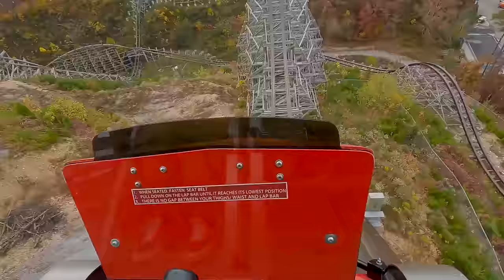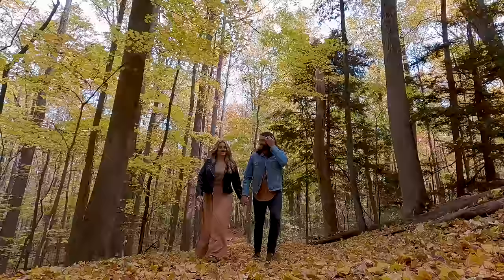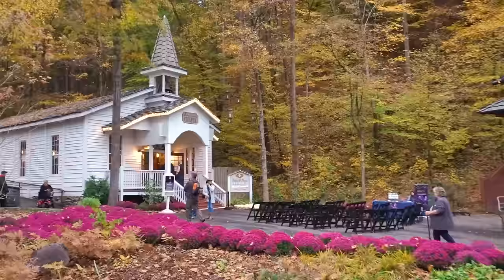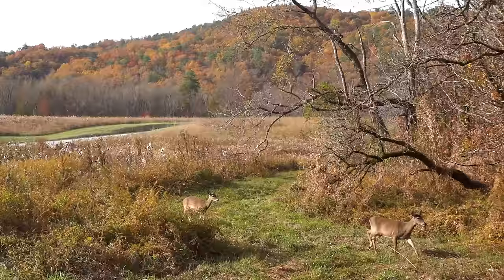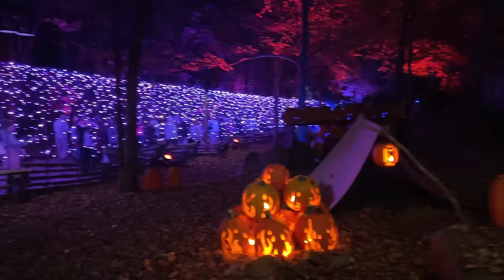Happy. Who'd have thought? The Great Smoky Mountains National Park. Pretty amazing up here.